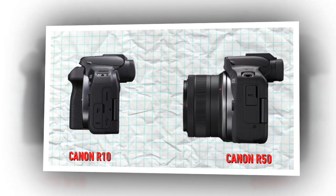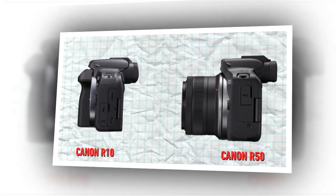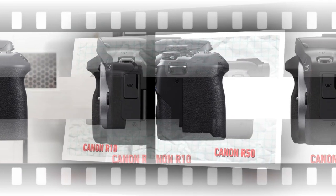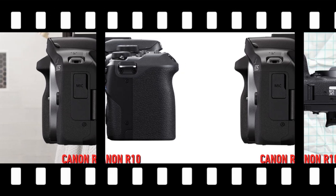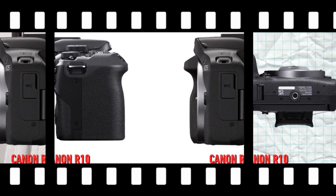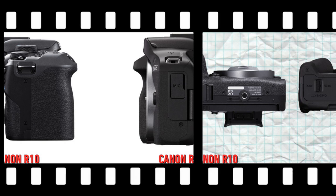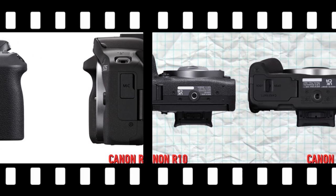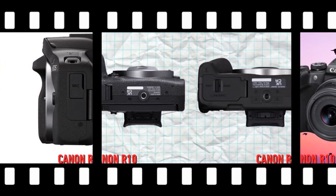Interesting. Battery life is another area where the R10 proves its endurance and kind of justifies its price. It provides significantly better performance in the field. We're talking 450 shots per charge, compared to the R50's 370. That's an 80-frame advantage, which translates to about a 22% improvement in longevity. If you spend extended days shooting landscape or travel, and you hate carrying extra battery packs, that extra stamina is a huge practical benefit. A real quality of life win for the R10 user.